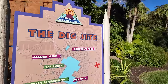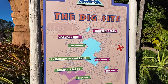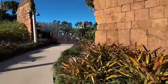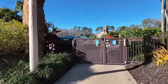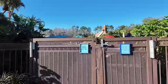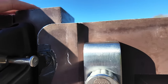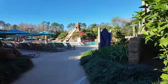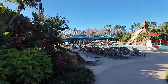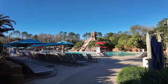So the main big pool is called the dig site. If there's no kids or anything in the pool, I'll have a look. There isn't really anyone here. That's as far as I go, though, because I think there's some kids around there.